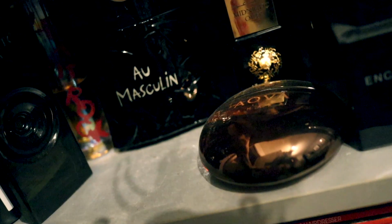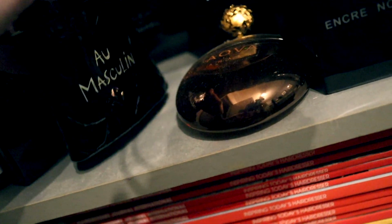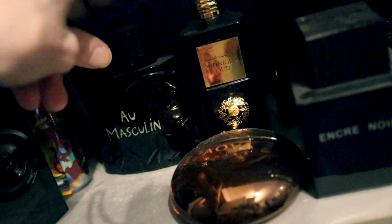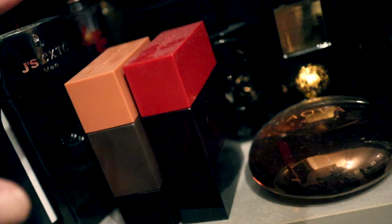Next we got Lolita Lempicka Au Masculin, which is a really interesting fragrance in that it was mega hyped in the community for a while, and it's kind of achieved a little bit of a cult classic. It's a nice licorice fragrance. Bleu de Chanel, tucked over the back there. We pretend that doesn't exist. What is all this? So JSXD Men, which I hate. Let It Rock by Vivienne Westwood. A few Lush sprays, which are quite nice, but I don't really know what they are.